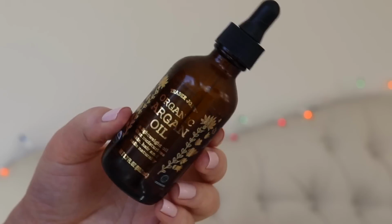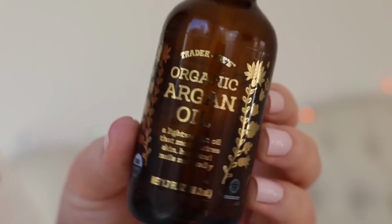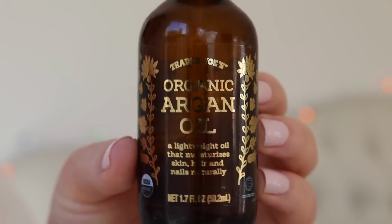I do have my very favorite face oil though. This is the Trader Joe's organic argan oil. You can use this on your skin, your hair, your nails, just anywhere you want to use oil. I've been so dry lately that I use this pretty much every single night. I slather it all over my face. Bradley complained the other night that his skin felt dry and I was like, here, put this on. He loved it as well.